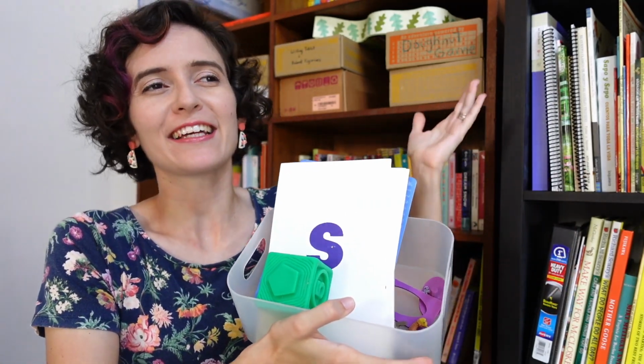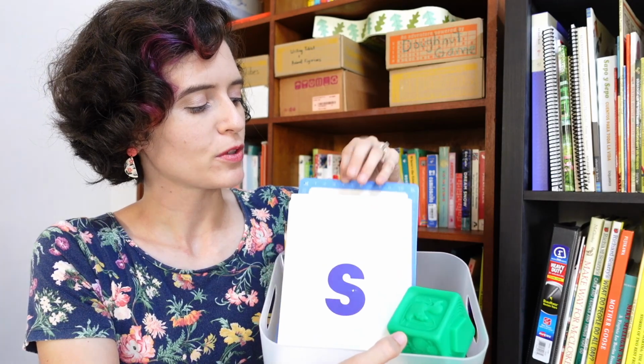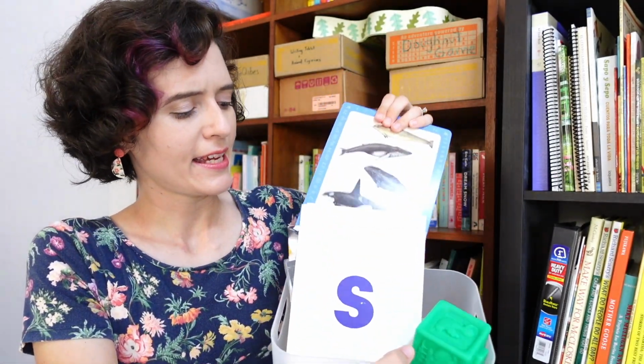I'm sure my resources maybe won't be as perfect, but they'll work. They'll get the job done for whatever activities they have. And in that, they are going over a certain letter each week, or they're going over a certain number, so the number is going to be 5, and a shape that they go over.